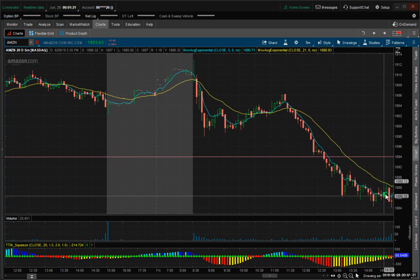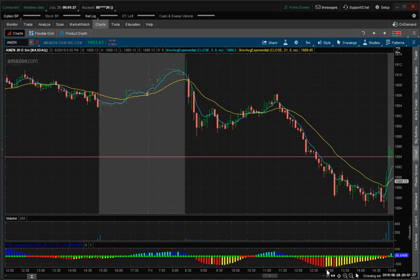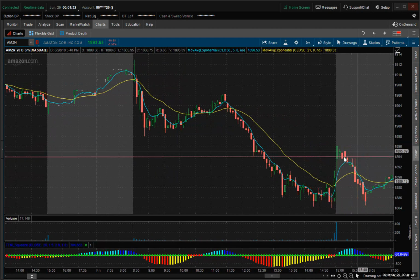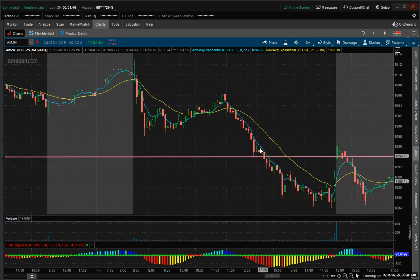Nope. Sorry, I thought it started here. It doesn't. It actually just goes sideways into the close, and then has this last 5-minute rally, and then after hours rolls back down. I would have been looking for that earlier in here, and it just didn't happen. What was nice is this consolidation right here, and then a breakdown. And I should have been on that one bearish.